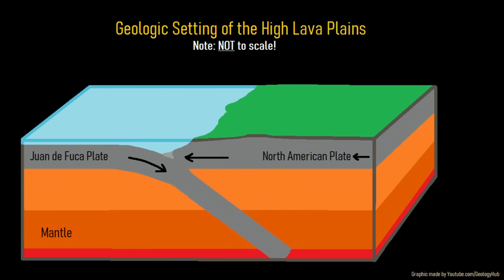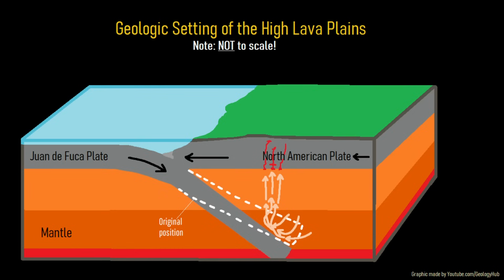As a result, viscous material in the mantle was quickly forced into the empty space the plate once held, creating a curved motion that pulled molten rock upwards. Fairly sizable volumes of the molten rock pulled upwards by this action subsequently intruded into the crust, some of which eventually erupted, forming the volcanoes of the high lava plains.